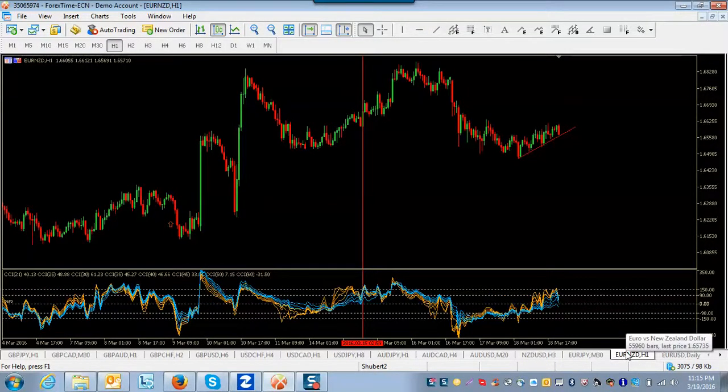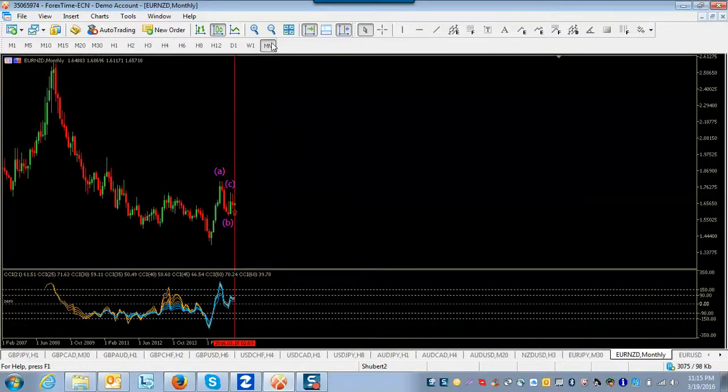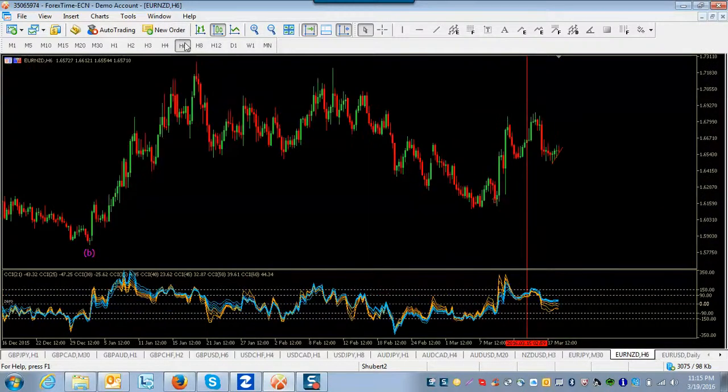Euro Kiwi. Let me see. Yeah, the weekly chart shows basically an ABC. So we go out to the monthly. Obviously, on the monthly chart, we're in a substantial downtrend. And then I'm reading this on the weekly chart as an ABC. So we have A, B, and then we're probably going to go up for C. So that would fall in line with these euro pairs all moving to the upside.